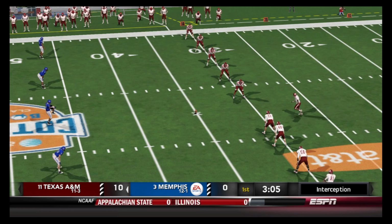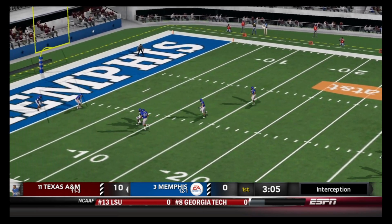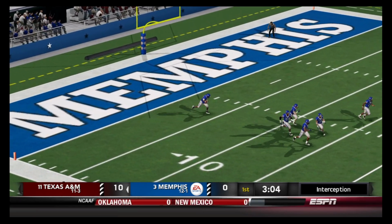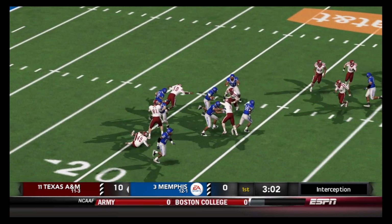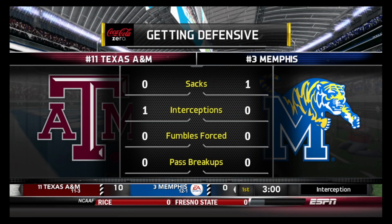Thomas has the ball all teed up, and he's ready to kick this one off. He kicks it off, and he got all of that one. He's to the 20. He's tackled at the 27-yard line. Got to give some applause to the defense. They really came out playing strong today.